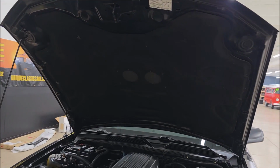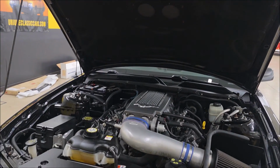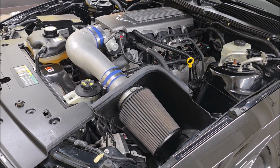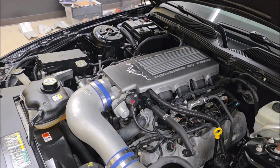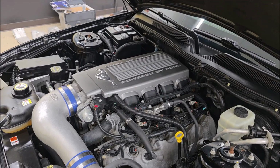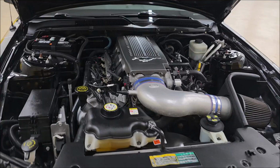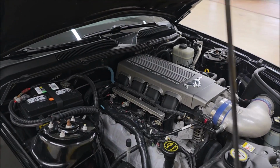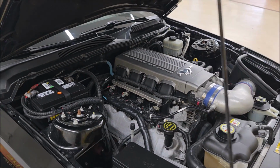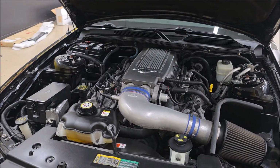There's a good look at the underside of the hood. And engine bay, so a little different cold air intake here from factory. It's kind of a cover piece for that intake. I believe the battery was from 2025. Newer battery. Running as it should.